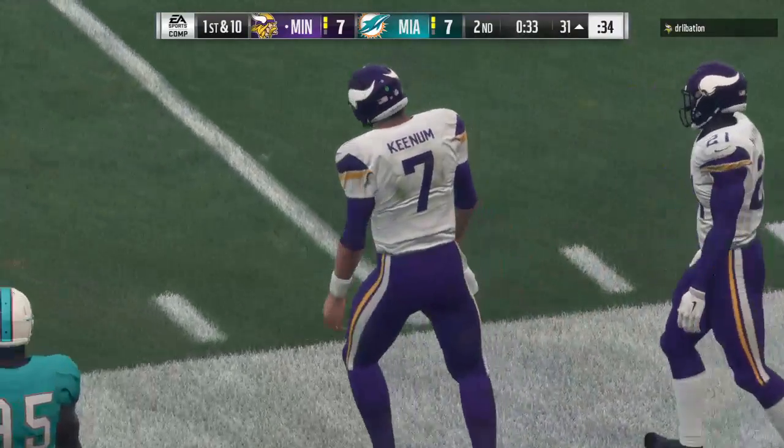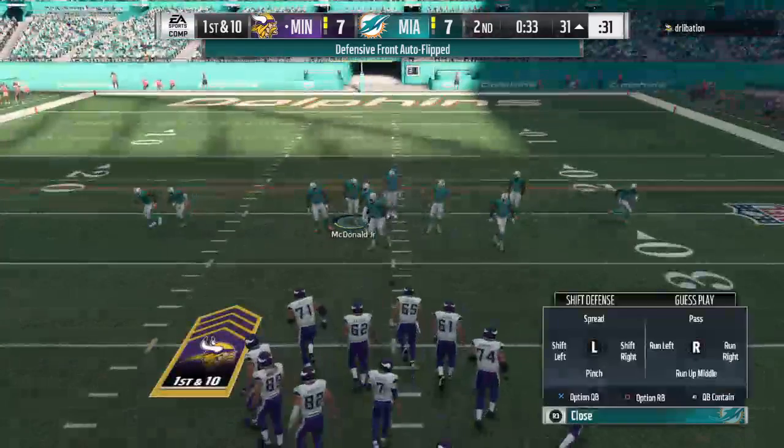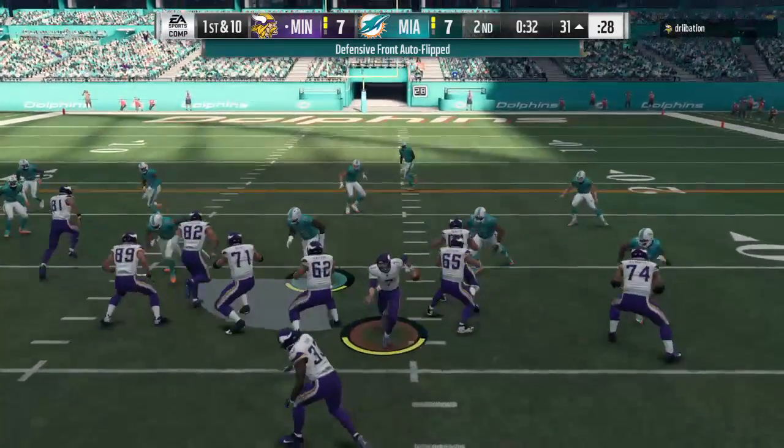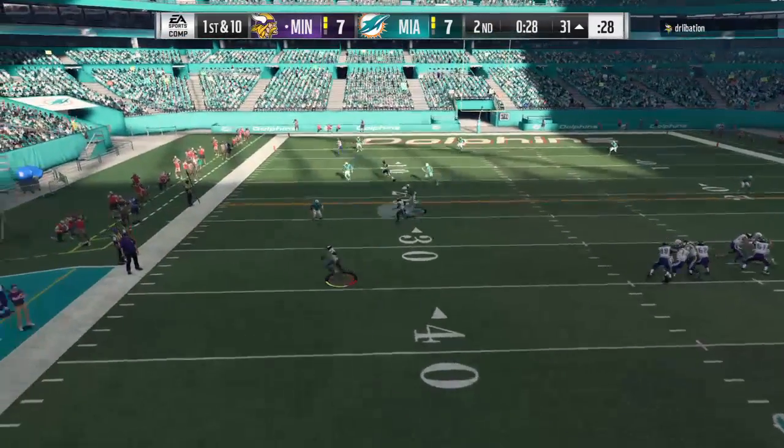That was an excellent job of recognizing the situation. His first read wasn't there. Heck, his second read wasn't there. But he bought himself a little extra time scrambling out of the pocket, got to the sticks, and picked up the first down. On the move to his left.